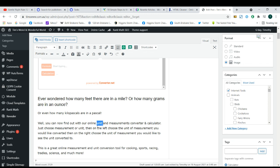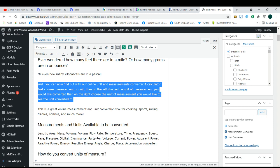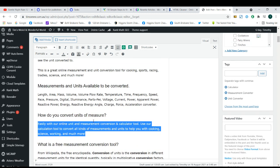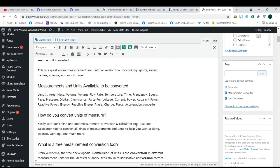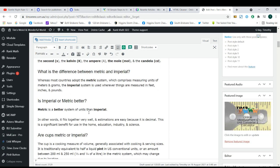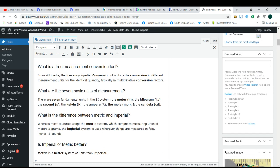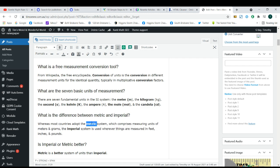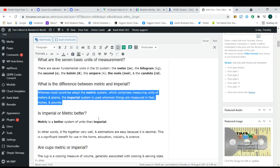Spelling and grammar. Make each paragraph as short as possible. I wouldn't make it any more than 2 or 3 sentences in each paragraph. This thing about bolding keywords and stuff like that, I don't tend to use that. I use it sometimes, but I don't see that it makes any difference.